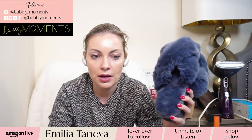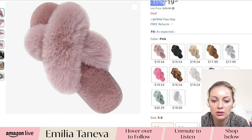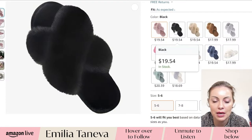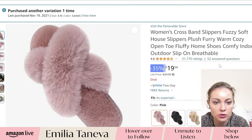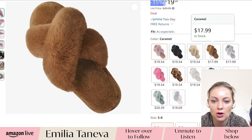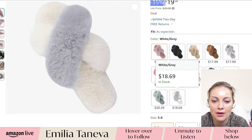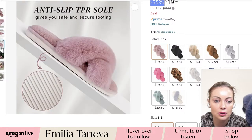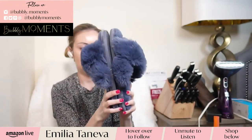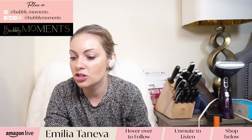So we have about 31,000 positive reviews for those slippers, currently 35% on discount. The different colors: pink, black, the camel color. I believe that's the one actually. Yes, camel is the one that you saw in the video. Caramel. This is the navy that I have here in my hands. They also have white, gray, mint, and turquoise. Very soft, stable, anti-slip. So, 35% off. Check them out for gifting this Mother's Day or for any other occasions.